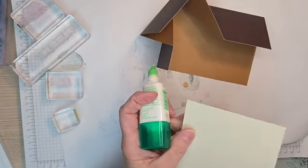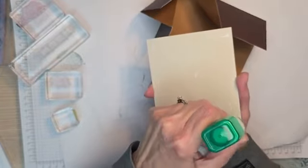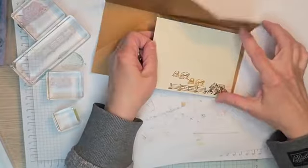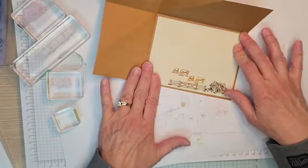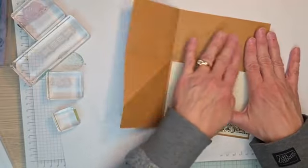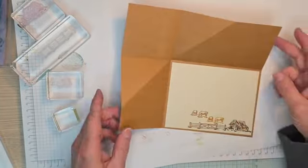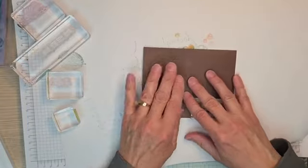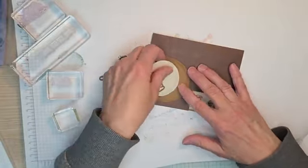All right, so I have to look again to see if Kathy got comments. So I'm just putting adhesive in the corners. And put a layer here. And you could do multiple layers. If you like lots of layers, go for it. You could put multiple layers here. You could put more designer series paper or cardstock, whatever, on these pieces too. But I'm keeping this simple. I think it'll be good.